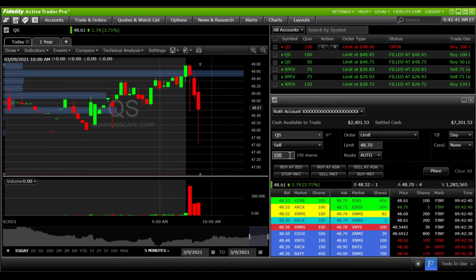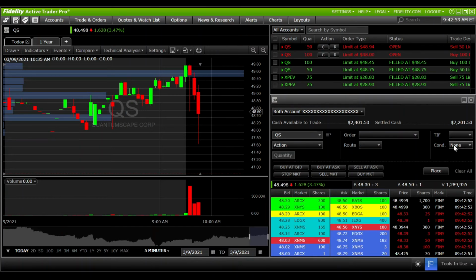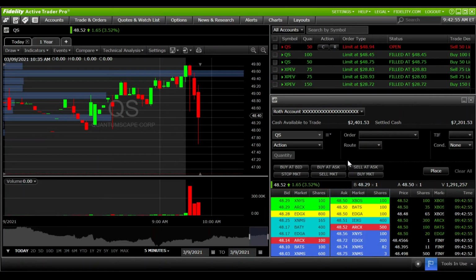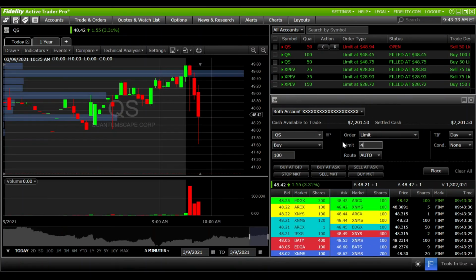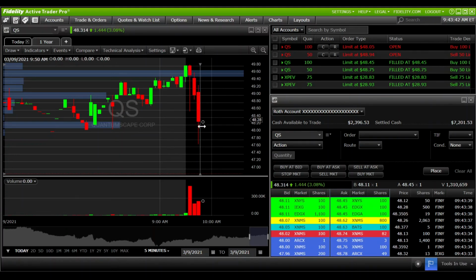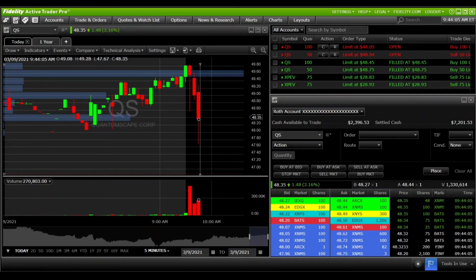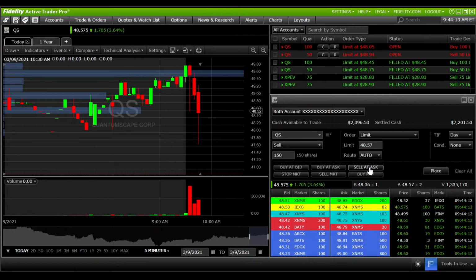I didn't get filled on my third add. Maybe I'll sell 50 at 48.94. I'm canceling my third add for now. I'll wait. Just changing my entry to 48.05. I wish I got my add when it first pulled back, but it didn't fill me. Stop below the low of the day. That's the plan. I'm in the money now.